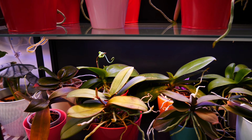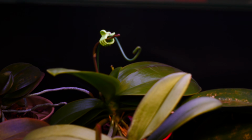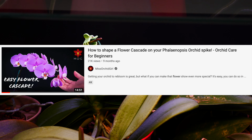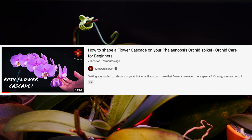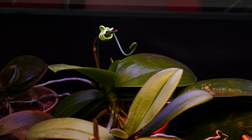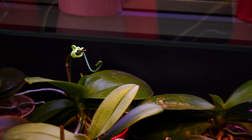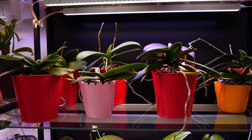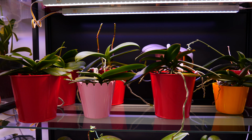So what I'm trying to do is kind of, let's say, artificially shape them, which is something you can do with Phalaenopsis, and I do have videos on it. I'll try to put one down below. You can absolutely shape Phalaenopsis flower spikes, but usually with miniature phals, I've never had to shape them in any way because they're very thin. They kind of arch on their own.